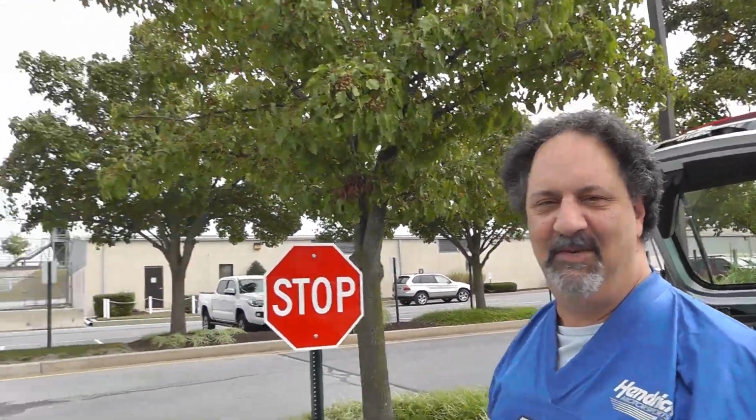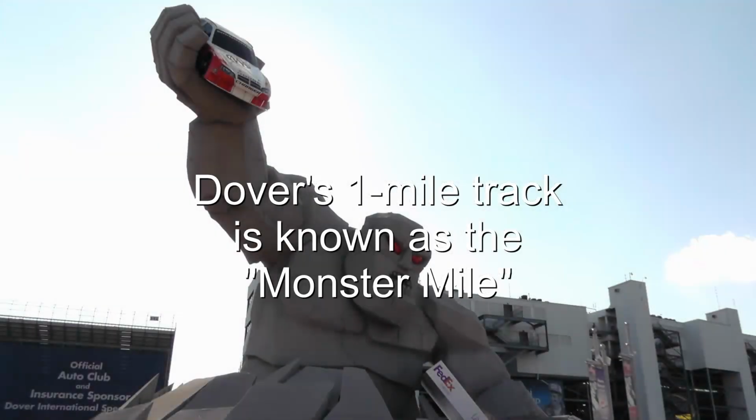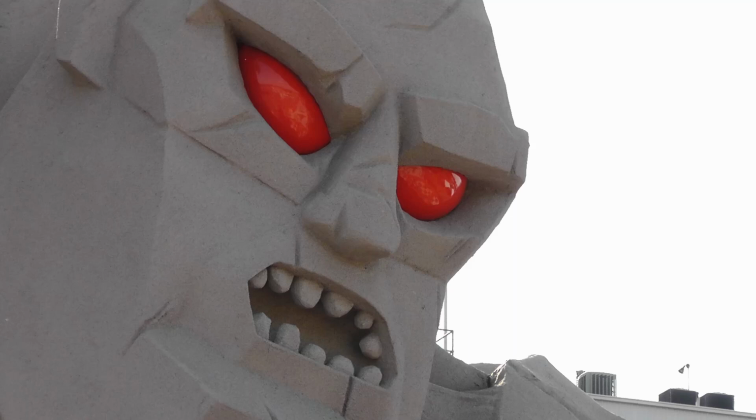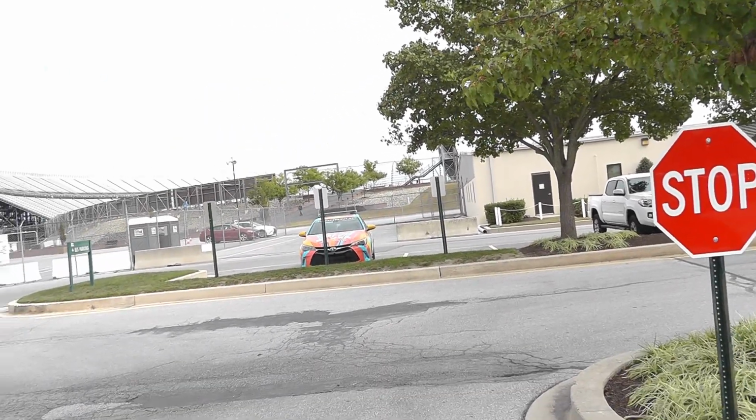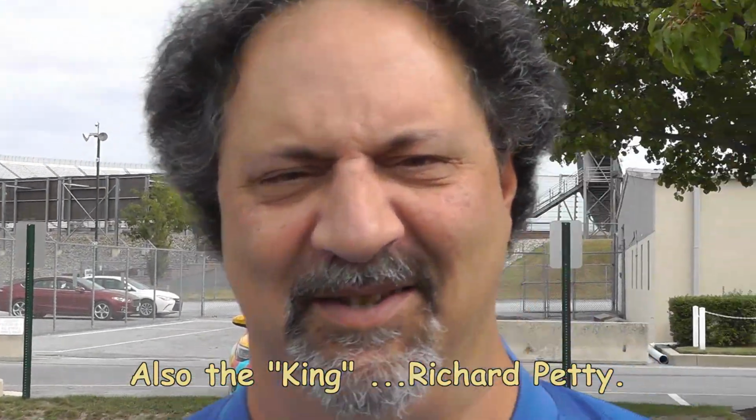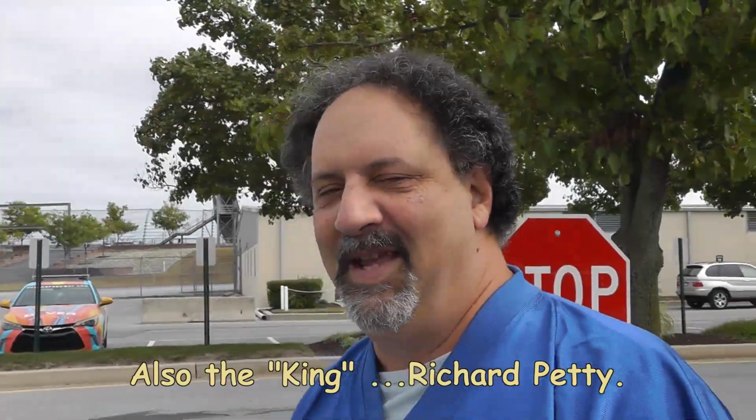I'm Rich DeAngelis, and I'm about to do a test run of a NASCAR racetrack at Dover, Delaware. Where are we? Dover, Delaware. At the Dover Speedway? Yes, the Dover Speedway. Look, there's even a car over here. Let me zoom in on it. The place where Jimmy Johnson won like a dozen races and a whole bunch of championships. Really? Yeah.